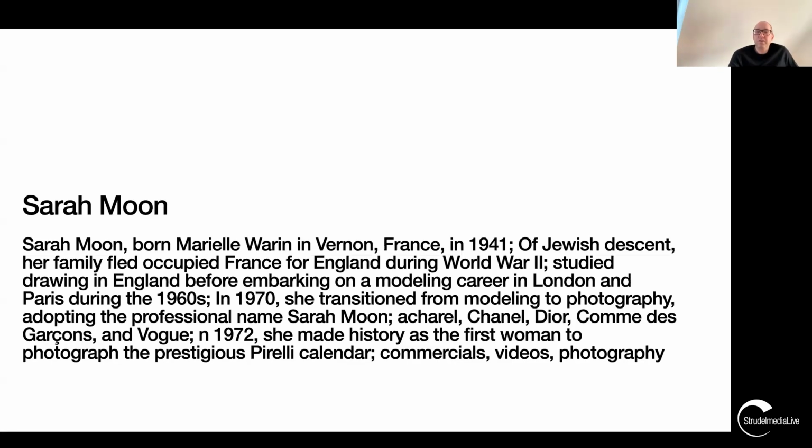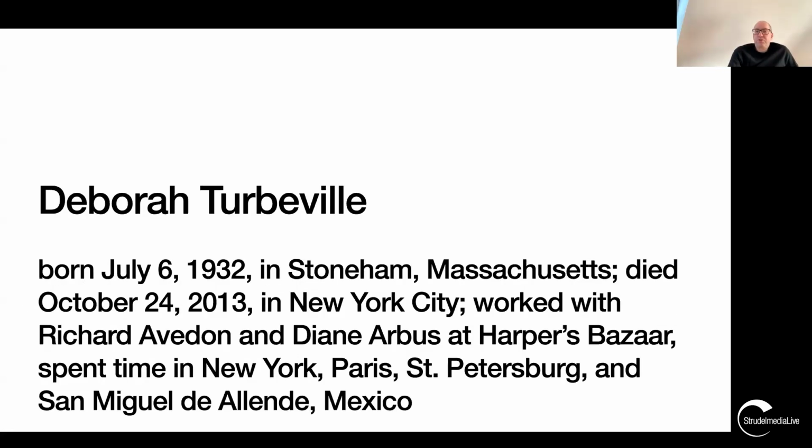But she was also living in a time where women were entering a field that was previously closed to them. Diane Arbus was also working in photography. There were not a lot of female photographers at that time working in fashion. Deborah Turbeville, the other photographer, is even closer to Benjamin.